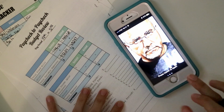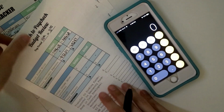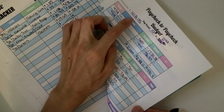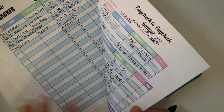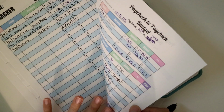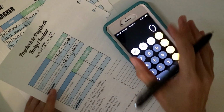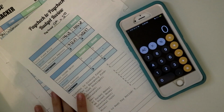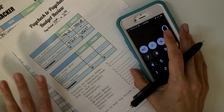So let's see. This one should equal 2,000 plus the $418.95 that I carried over from my last paycheck to paycheck budget. And if you don't watch that one, the reason I carried that over is that this pay period is bill heavy. It has my mortgage payment, my health insurance, all that stuff in it. So I knew I would need some of the money on the previous pay period that was lighter as far as bills to cover this one.